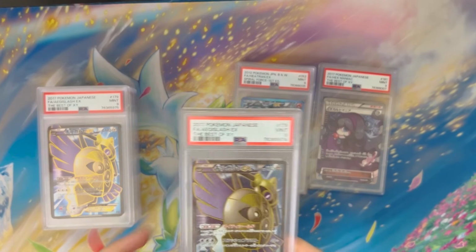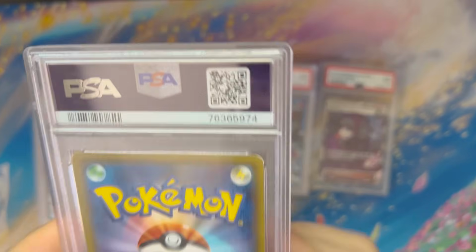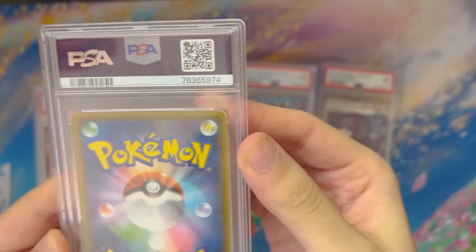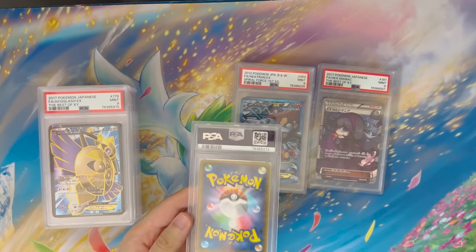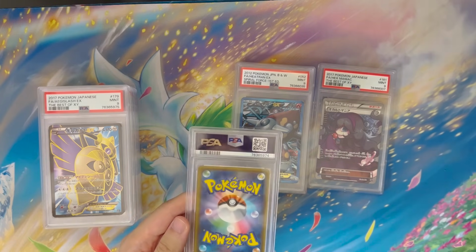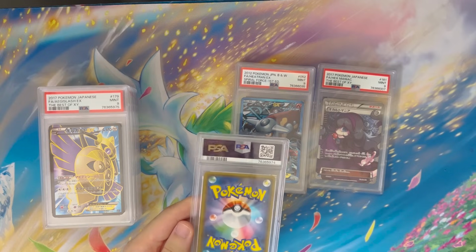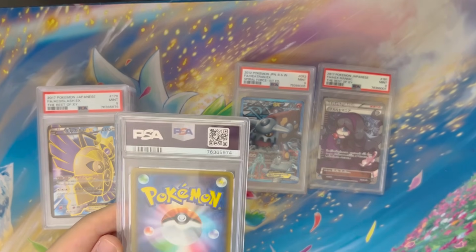Aegis/EX Full Art, 2 of them from Best of XY. Fronts look okay, maybe a little off-center. Oh, you flip the back over. The most insane edge wear you've ever seen in the back right corner. And I handle a lot of cards, so I know to look for this stuff. And every card that I send off, I take them out when I receive them. I re-sleeve them. I put them in their card savers. And before I send them off to PSA, I go through every single card of a submission again before I send it off. I would have noticed this wear.